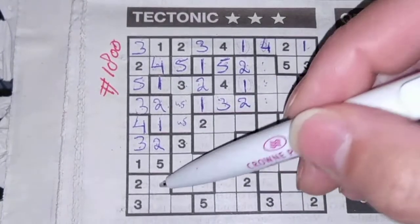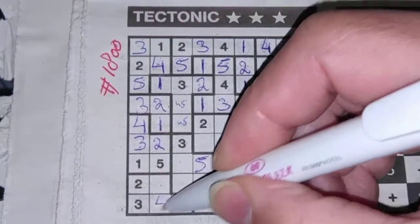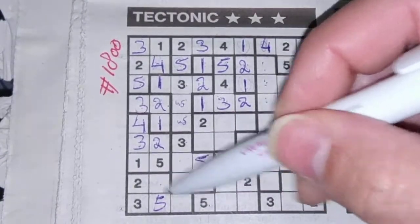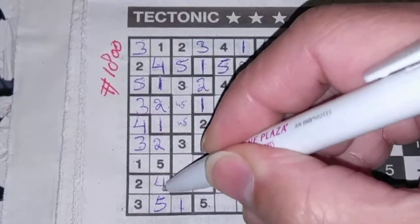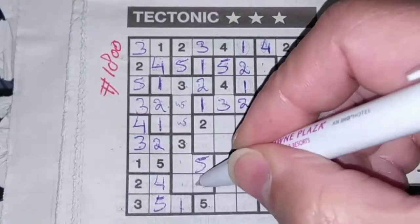Then this box cannot be a 5. That box cannot be a 5. So one box left for the 5 should be here. The 1 and the 4 are left. We have a 1 here, no 1 there. 1 should be here, and the 4 goes there. These 2 boxes cannot be a 4. One box left for the 4 should be here.